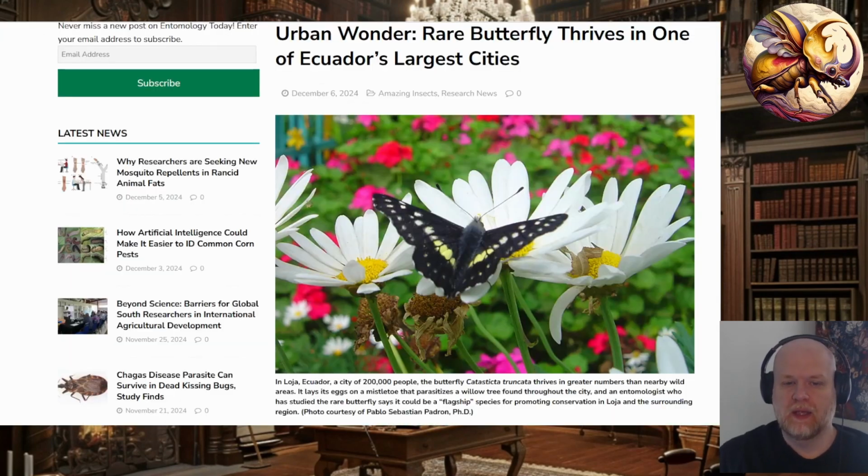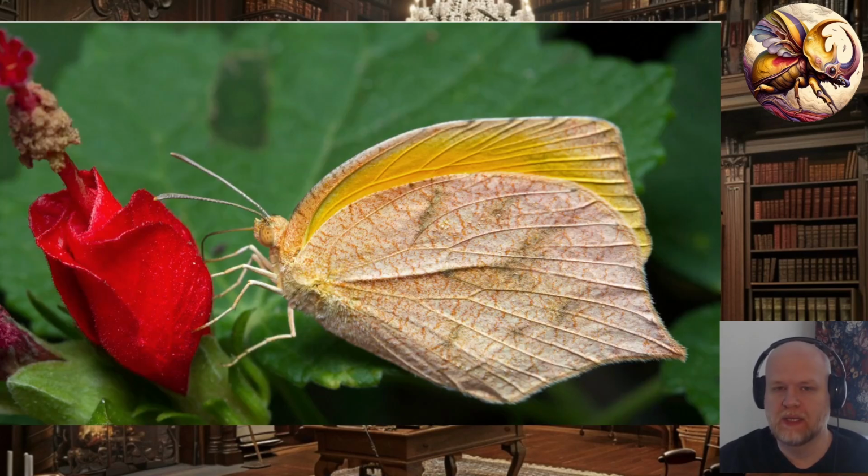And this butterfly called Catasticta truncata, which is a pierid, is extremely rare. And for those of you who aren't familiar with the families of butterflies, pierids are usually in English called sulfurs, the yellow and white sulfurs.